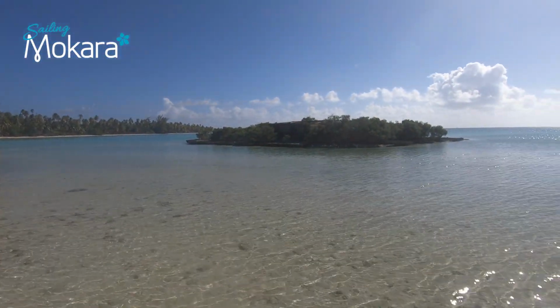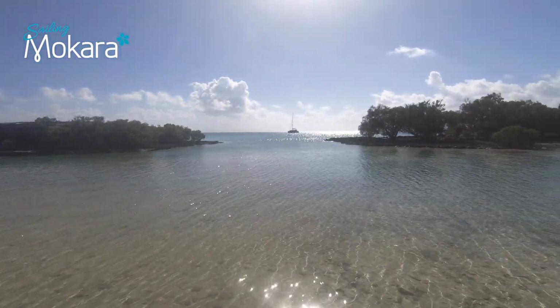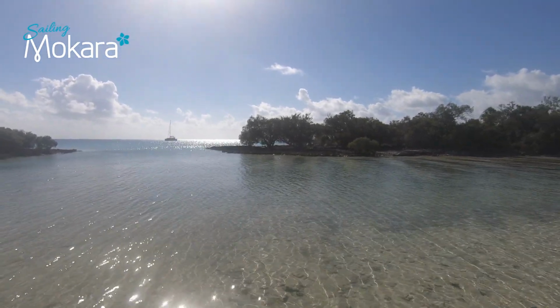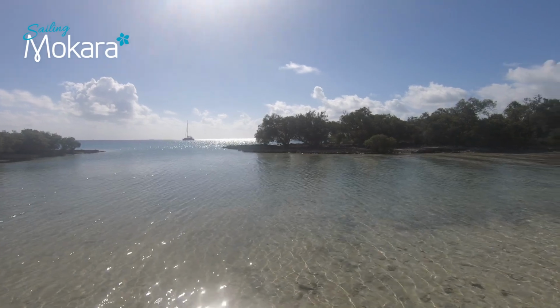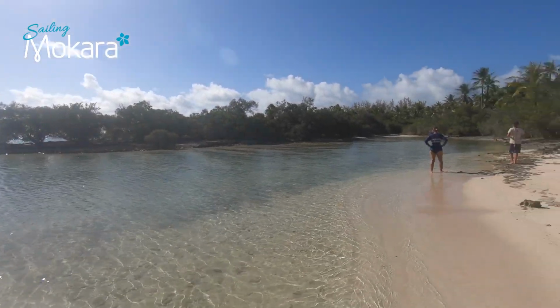It's so nice to explore these little beaches and coves really, which is quite unusual here. We haven't seen anything as secluded as this really. Beautiful setting with Fakarava in the background. Baby sharks, stingrays. Wow, good place.